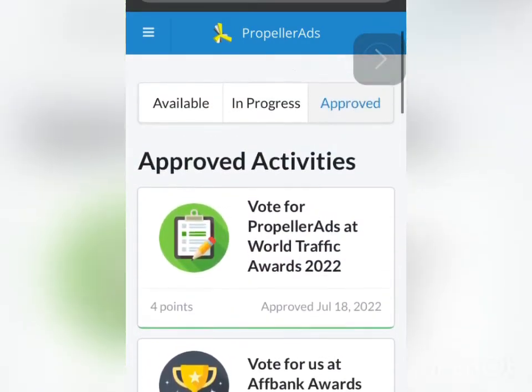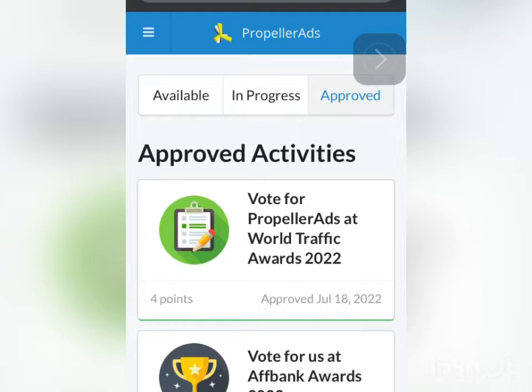The only thing they request from you is to share their content online. Just share it on your social media pages, your Facebook, your WhatsApp, your Instagram, your Telegram. If you have a blog, share it on your blog.